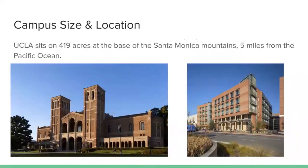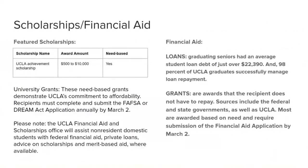In terms of financial aid, graduating seniors had an average student loan debt of just over $22,000, and 98% of UCLA graduates successfully managed loan repayment. So that's almost 100%. And again, you can apply for a federal and state government grant, as well as UCLA. Most of them are awarded based on need. So submit those by March 2nd.